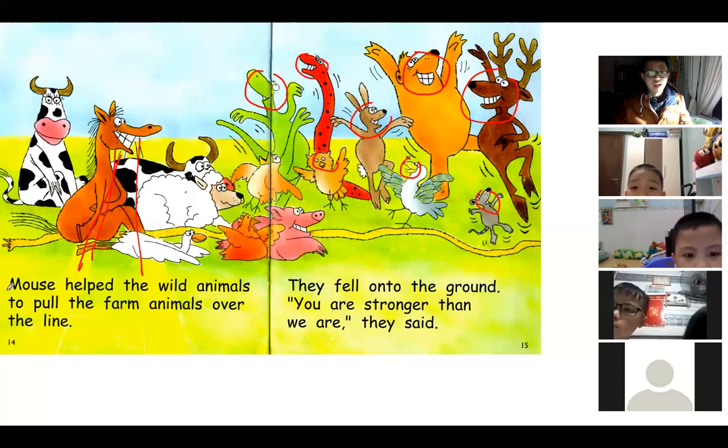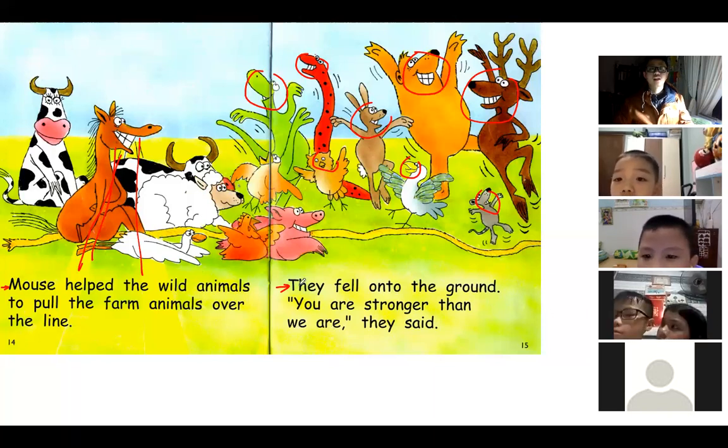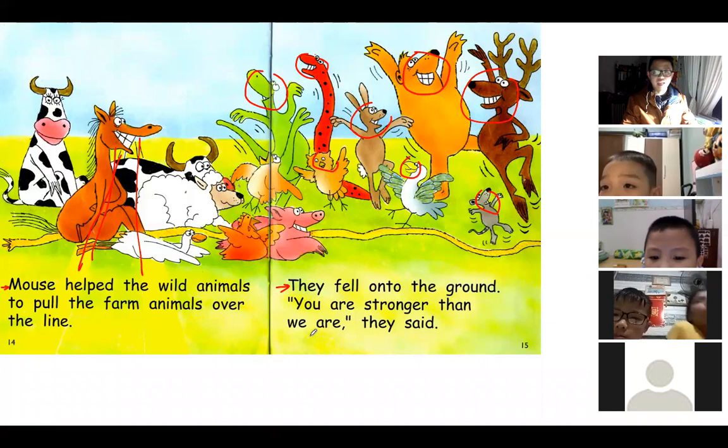Yes, okay. So now, can you read this? Mouse helped the wild animals to put the farm animals over the line. Okay, now they fell onto the ground. Yeah, okay, they fell onto the ground. You are stronger. Then they said. Okay, the farm animals fell on the ground, and they say, you are stronger than we are. You are stronger than we are. Yeah? So finally, the wild animals won the tug of war.